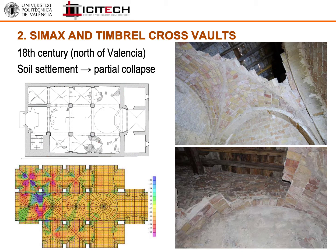This type of structure is very affected by differential settlement, as we can see in the picture. The picture shows a fallen cross vault in Castel de les Cabres in Castellón. It was built in the 18th century in the north of Valencia. One of the timbrel vaults collapsed due to soil settlement. The collapse and its causes were studied in a master's thesis using finite elements.